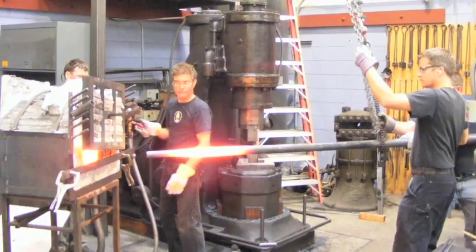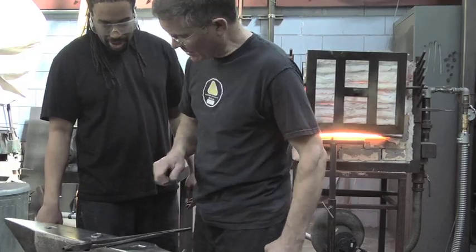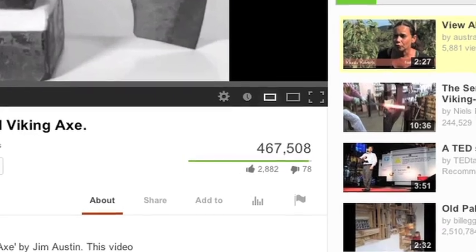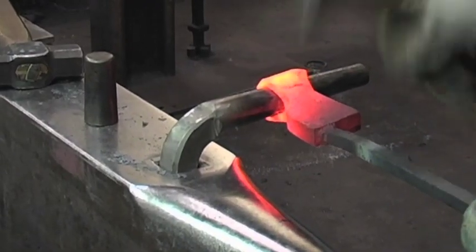Wednesday nights are for weapons and welding. The shop is open to those who want to matriculate in metal manipulation. His YouTube video has almost 500,000 views, more than enough to keep him from axing his axe making.